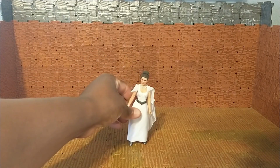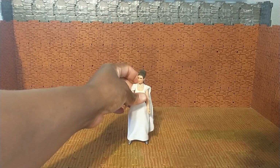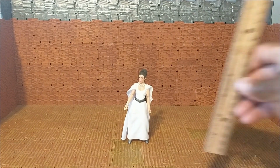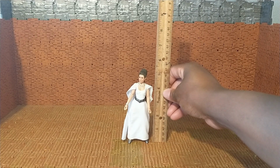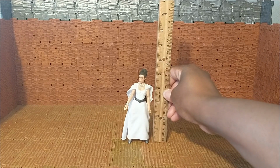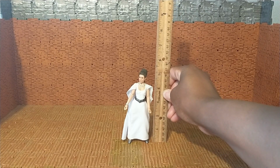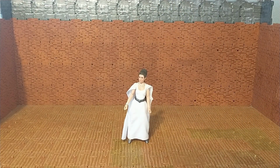Let's see if I can get her to stand again so we can get her height. She might not. Let's see if I can get her to stand evenly. She's leaning a little bit. There we go. She's not looking directly at us, but it is what it is. And her height is going to be about 5.5 at the top of her bun. If we didn't count the bun, it's a little less than 5.5, 5.25, excuse me. If we didn't count the bun, the top of her head, that part would be about 5 inches.